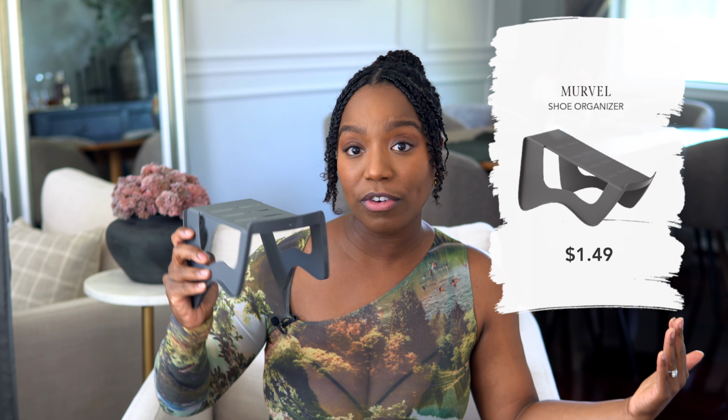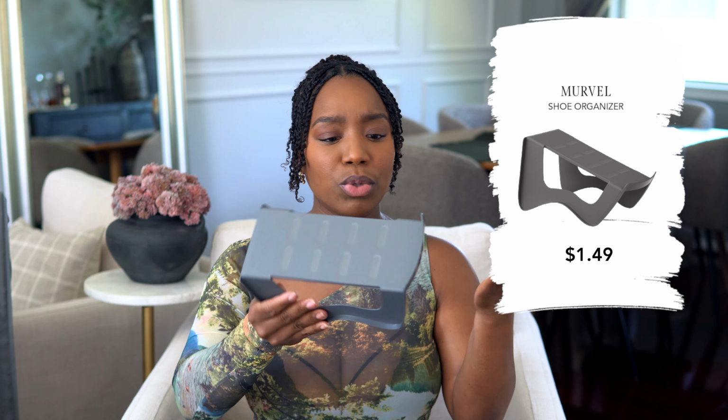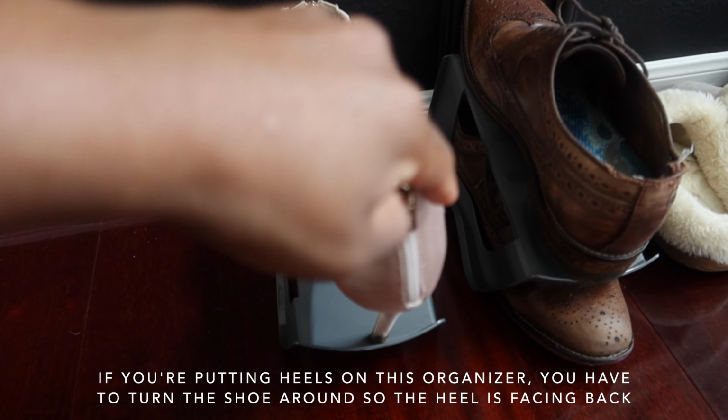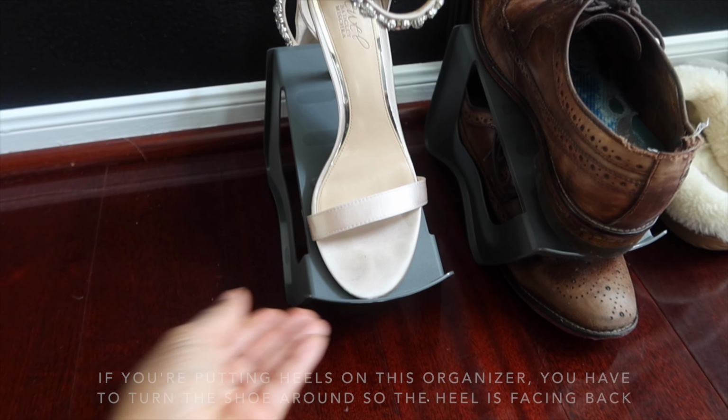The cost for this is $149, which is a steal. I love that price. And I feel like you can buy like a lot of these and still not even break the bank. So it's a really great item. It's really inexpensive. It's pretty durable, and it's something that will keep your shoes organized. So definitely a great item.